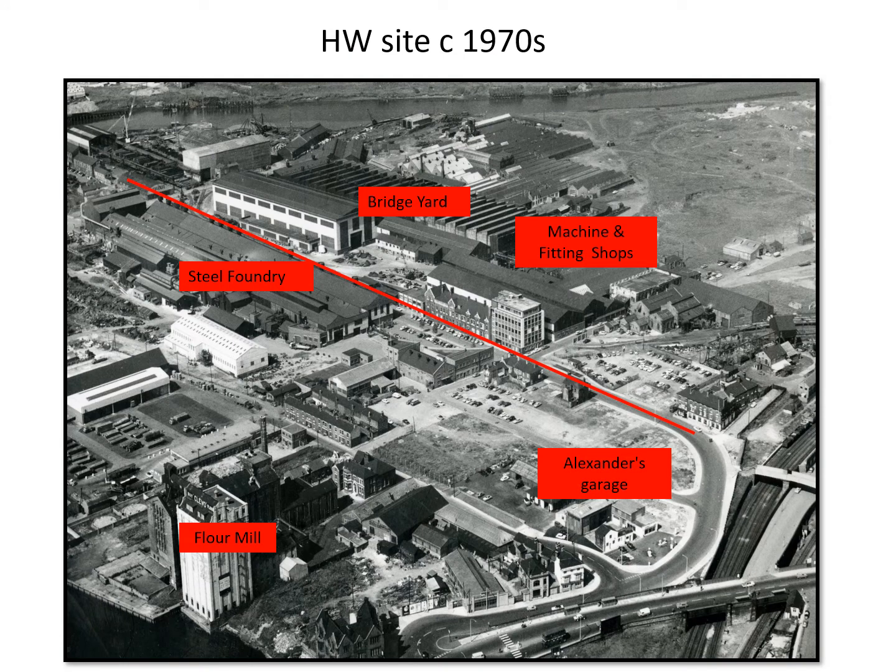This aerial photograph from the late 1960s, early 1970s shows the main departments in red. The dense terrace housing between Trafalgar Street and Chapel Street has been demolished and the land purchased by Head Wrightson. The flour mill is at the bottom left-hand corner and Alexander's garage is at the bottom towards the right. The river can be seen in the bottom left-hand corner and towards the top of the photograph.